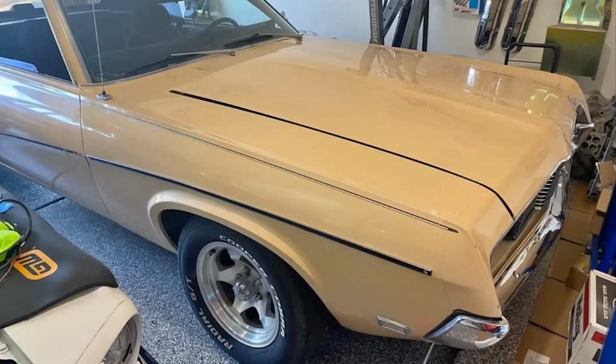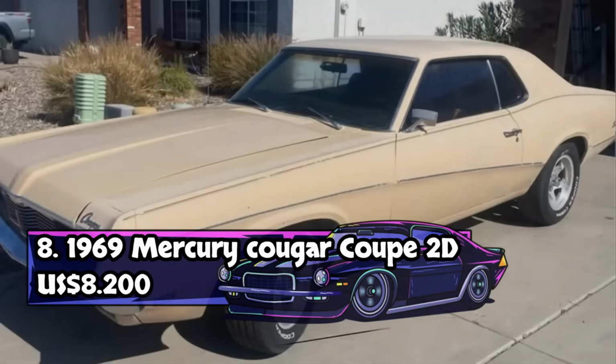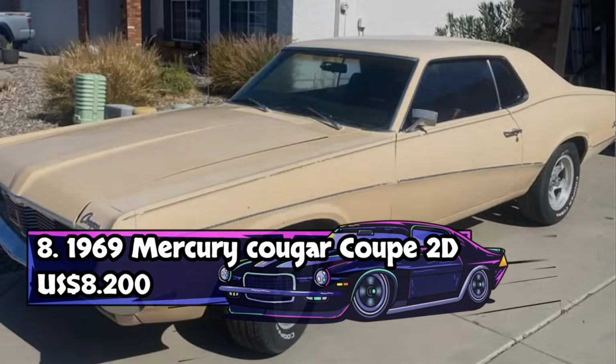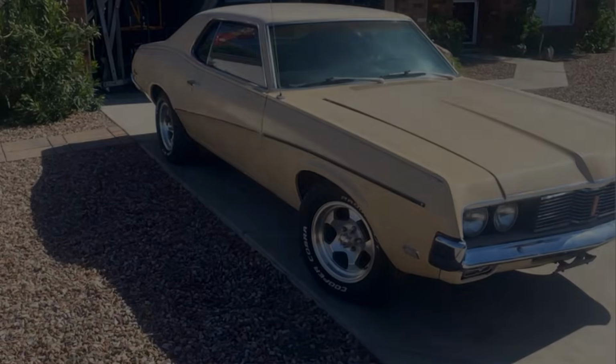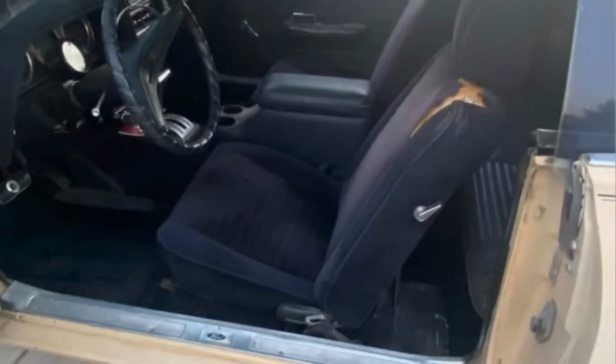Number 8. This 1969 Mercury Cougar Coupe, offered at $8,200 and located in Santan Valley, Arizona, is a compelling blend of classic late 60s styling and modernized mechanical upgrades. Under the hood sits a fuel-injected 351W engine sourced from a 1994 Ford Lightning, a performance-oriented setup that brings a contemporary twist to this vintage Mercury. The engine is mated to a non-electronic AOD automatic transmission, making it a more versatile and highway-friendly cruiser compared to the original drivetrain.